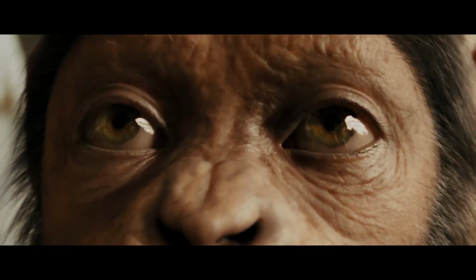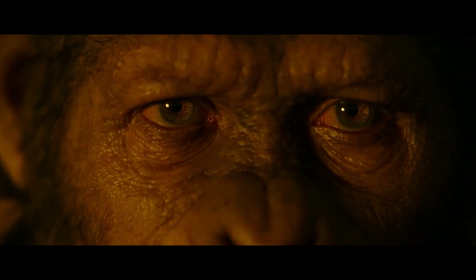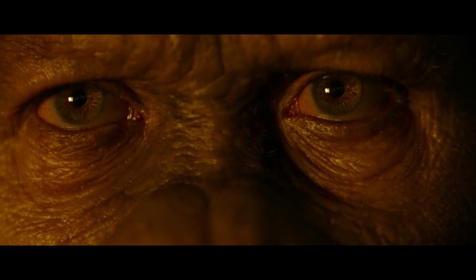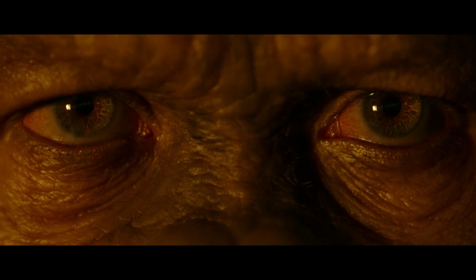Vast R&D was done into achieving realism in their eyes to help the audience feel like they were looking into a soul, as it was seen as such an important character feature for conveying emotion, especially given the lack of dialogue from the apes in the early part of the franchise.